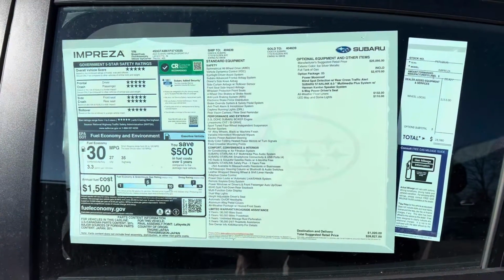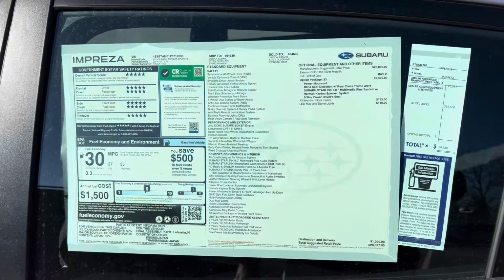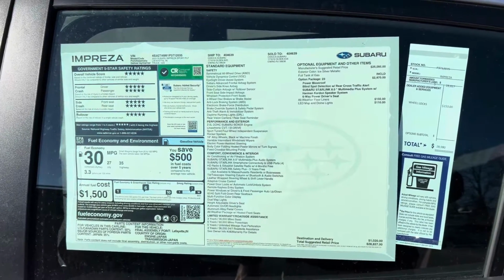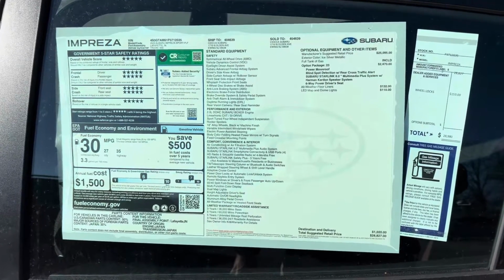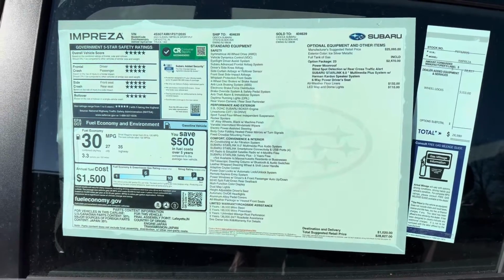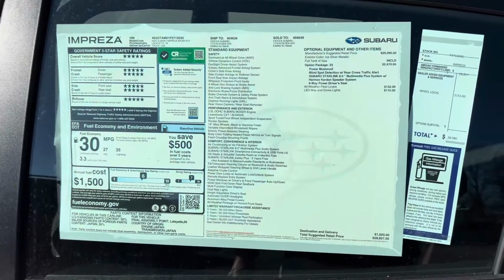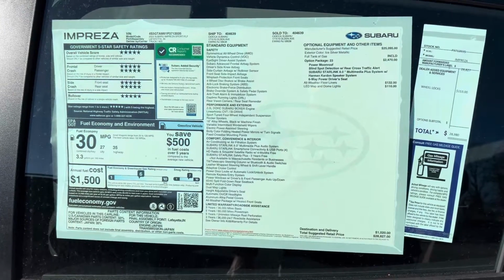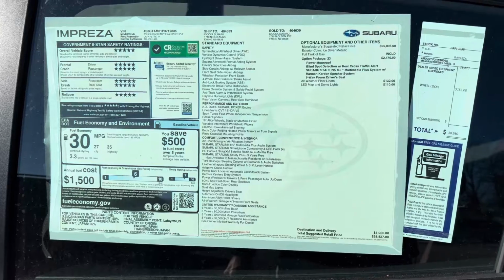All right, here is the window sticker. Finally, a great view of a window sticker of this 2023 Subaru Impreza Sport. So feel free to pause the video, zoom in, see everything that is optioned into this vehicle, including the dealer accessories, which brings your total MSRP up to $28,980. And let me know what you think about these dealer added accessories.